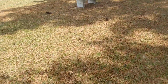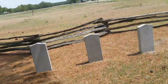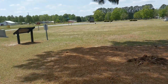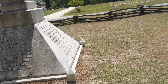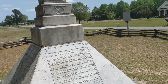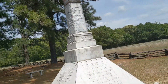It's telling that you have all of those soldiers plus these 4 buried here, because this is technically Confederate land. There's this monument here that is a memorial to all the people who died here, both sides of the battle, both sides of everything.